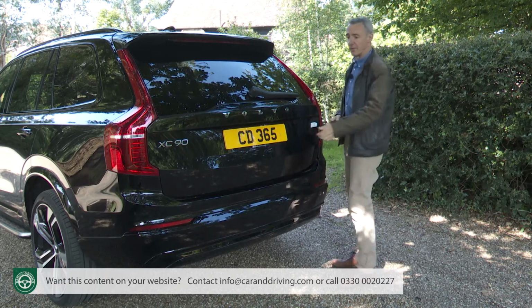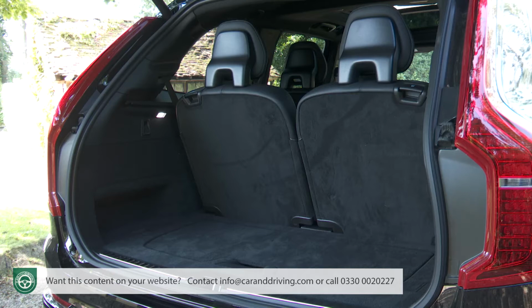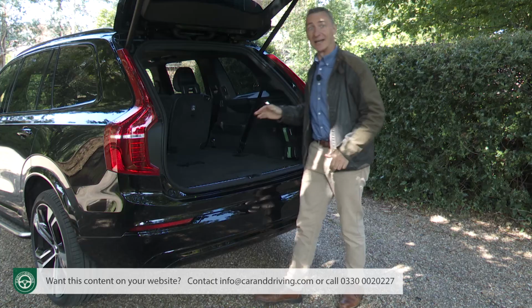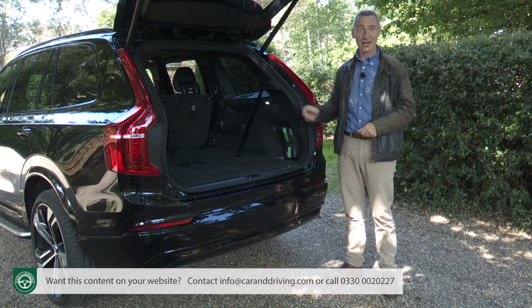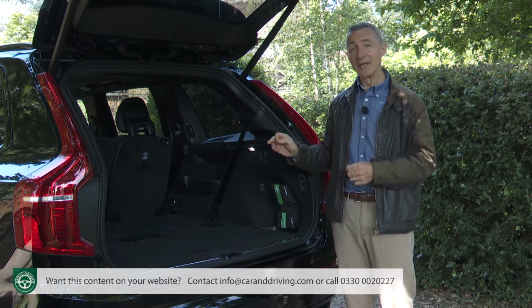As for the boot space on offer, well, that falls in comparison to the more conventional XC90 variants. With the T8 in 7-seat mode, it's 262 litres to the window line and 316 up to the roof. Most of the time, of course, though, you'll be running this car with the third row chairs folded down, and the retracting process is much easier than the back-breakingly fumbly machinations that you have to go through in a rival Land Rover Discovery to achieve the same end result. Once that's completed, there's a lot of room to play with. On this T8 variant, there's 640 litres if you load to the window line and as much as 967 if you load to the roof.